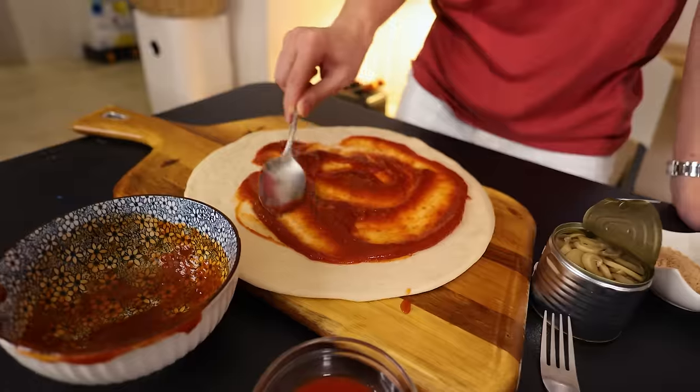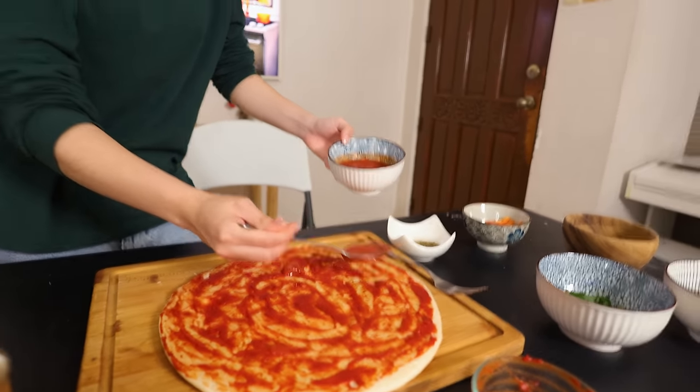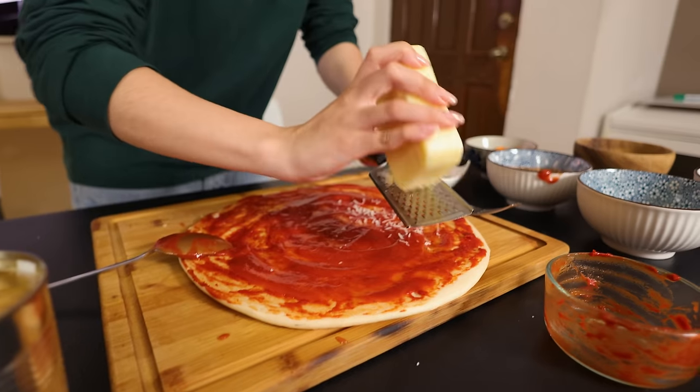Okay, now we are spreading it. Okay, next, I put the tomato sauce. O, diba? Couldn't get any more tomato work. Tapos, maglalagay tayo ng cheese. Mozzarella! Ito yung kinuha mo, pero iba yung sinulat mo. Oh, mukhang pizza. Bali yung mukhang pizza siya.